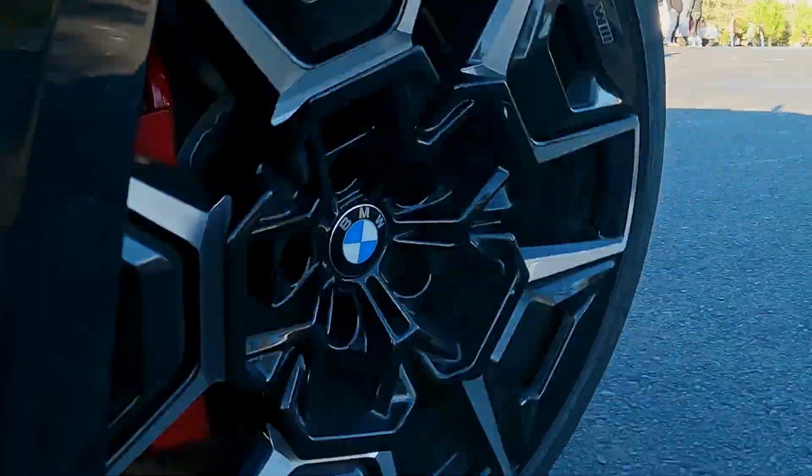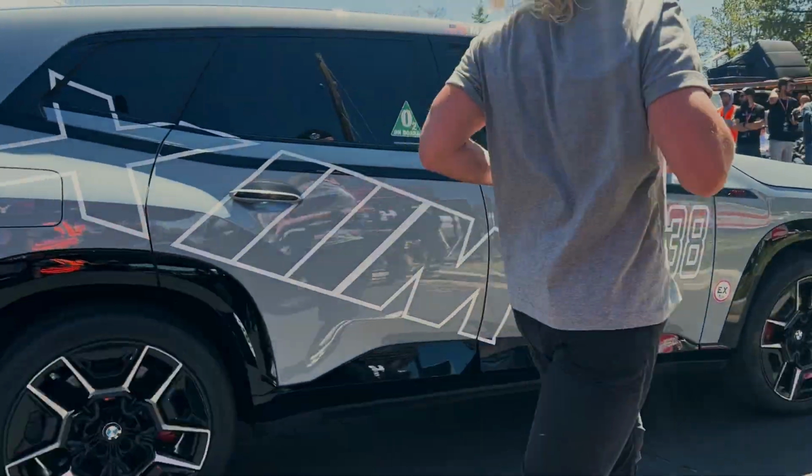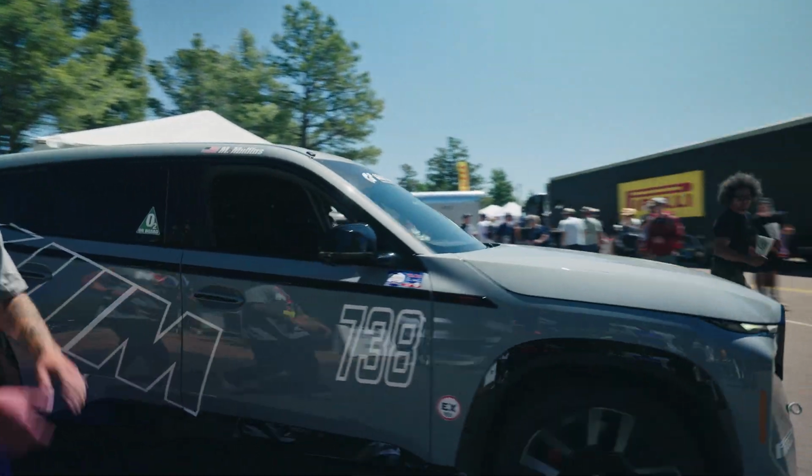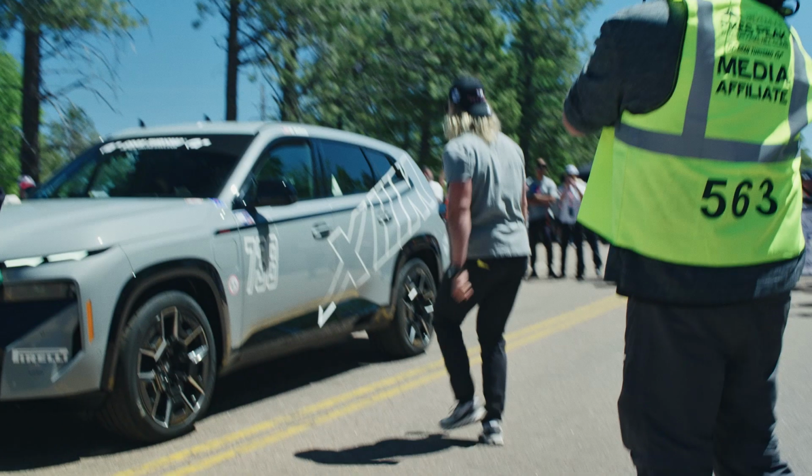And this is probably one of the heaviest vehicles here, I think north of 6,000 pounds, which is definitely 3 times or maybe 4 times the weight of some of the other vehicles. Now I have the honor of doing the starting flag for the XM and Matt's launch.